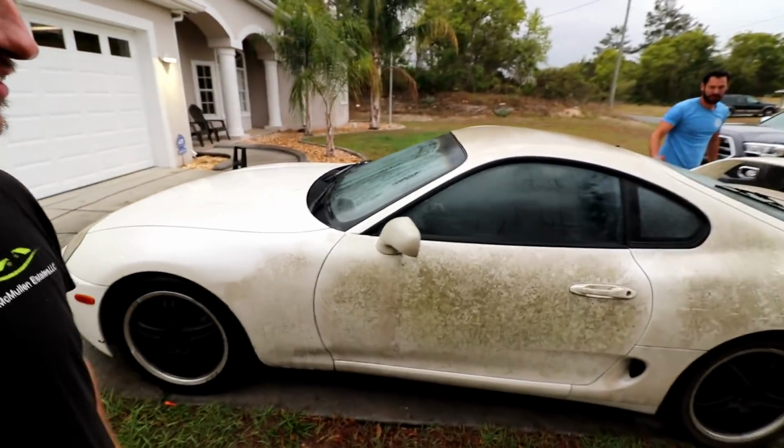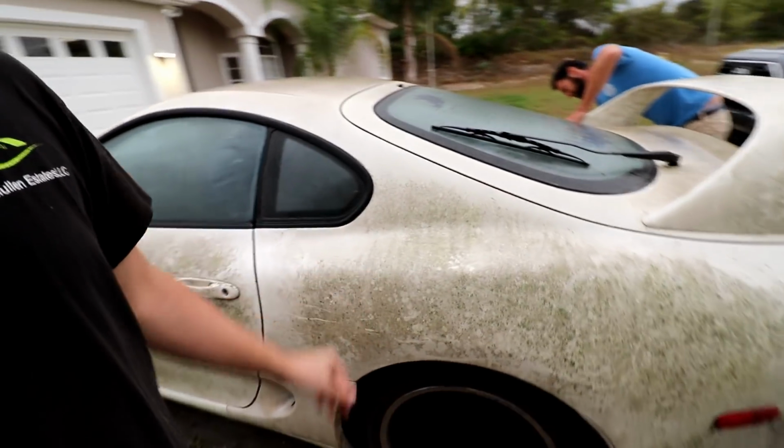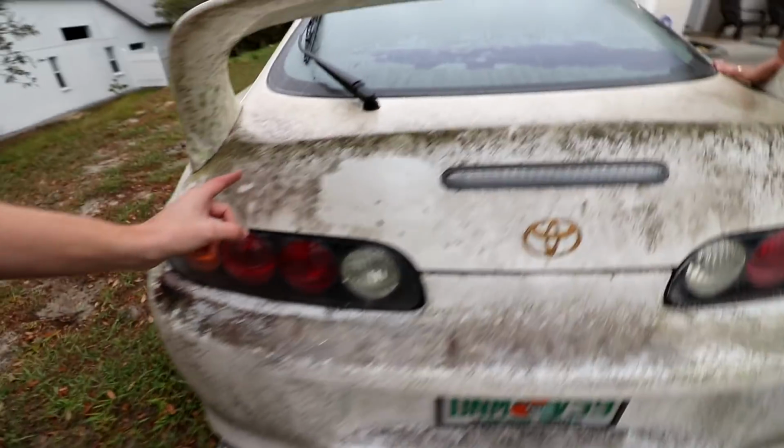So look at that. Obviously this side was in better shape than the other side, dirtiness wise. The other side was closer to what this looked like than that.